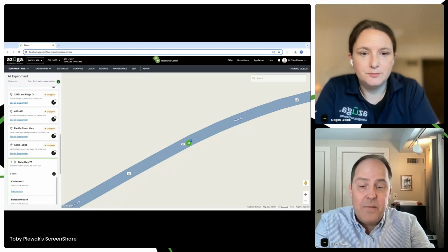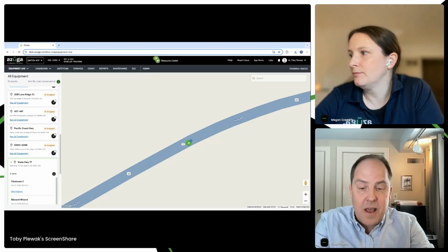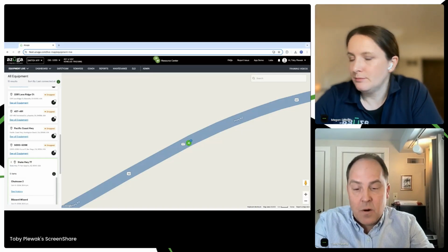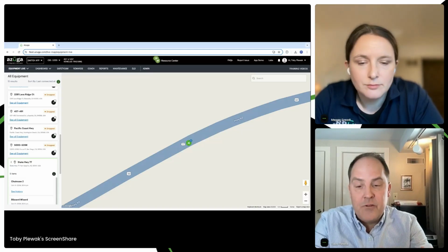I just need to give this piece of equipment a name, and I just have to give it a category so everything's organized in my system. In this case, I'm going to put it in with the other drills.